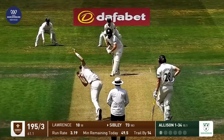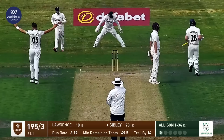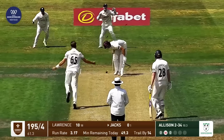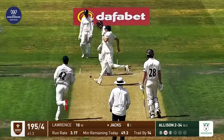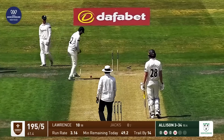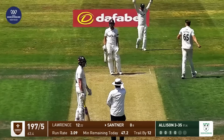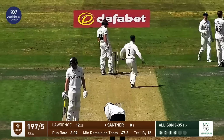Leicester in reply to that Glamorgan total, as Allison has trapped Sibley. LBW, big wicket for... Right arm over the wicket to Jacks. Bowls him! This is what we were talking about. And Jacks plays that as if it's kept a bit low on him, but it's knocked his middle stump out of the ground. Allison's in. And, shout for LBW. Given! Now Mitchell Santner, he thinks he's hit that. He's got to be a little bit careful here because he's pointing his back.